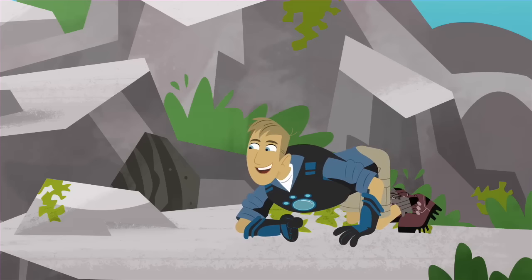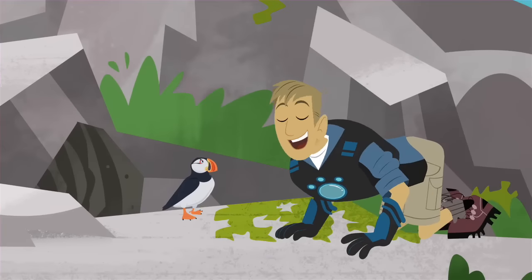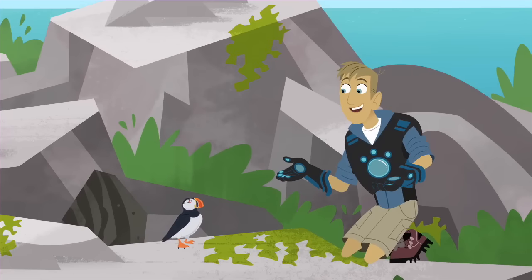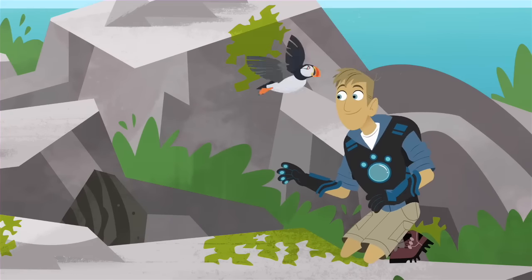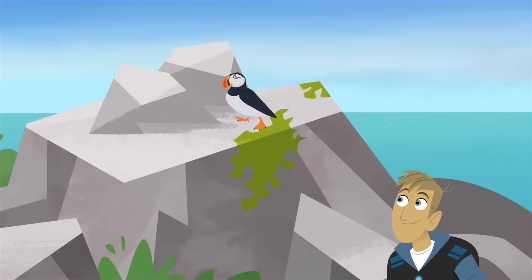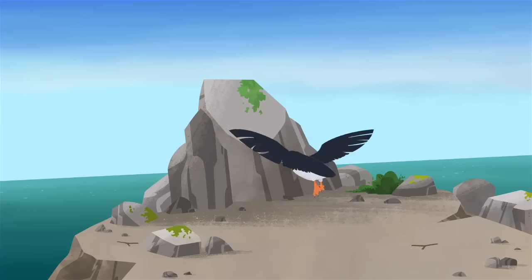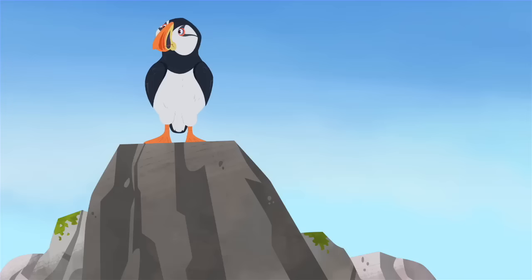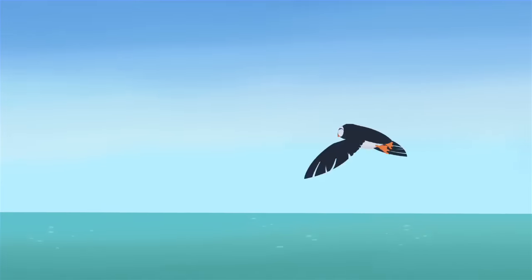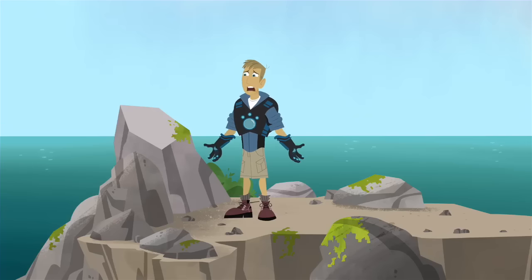I think I see something moving. Oh, a puffin. Now you're a little seabird, aren't you? A little seabird that is a long distance flyer. Yeah. Oh, look at that waddle. Love that waddle. Hey, wait, where are you going? I don't have a puffin power disc, and even if I did... Oh, now I don't have a puffin.